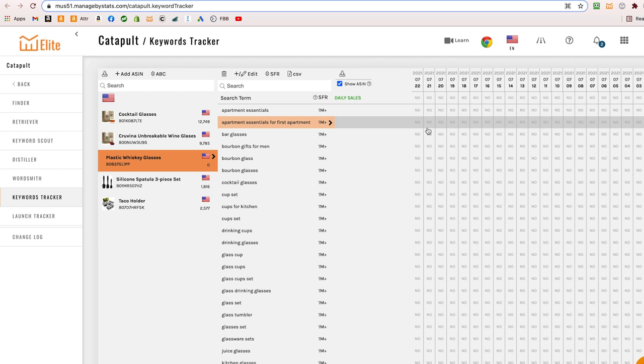And then, of course, if you rebuilt your title, you want to let it sit there for a few days, because that's going to affect the ranking. That's going to affect your pay-per-click, et cetera. But then at least you've built out the most powerful title using all the SFR words that you could possibly use. Then we'll come back.